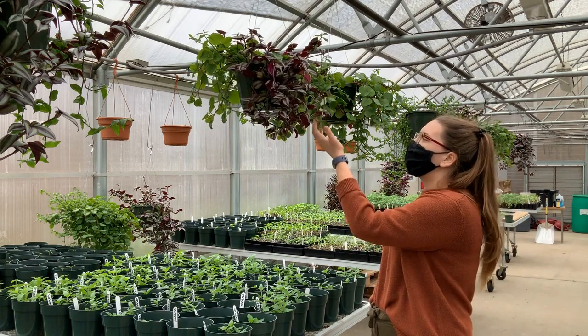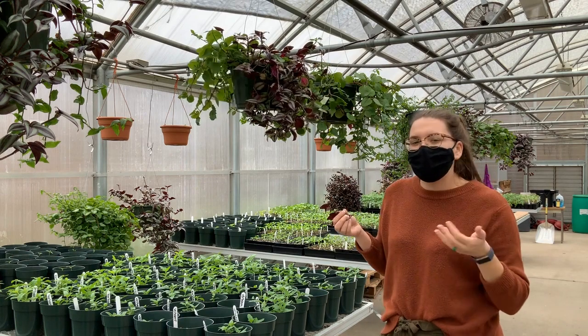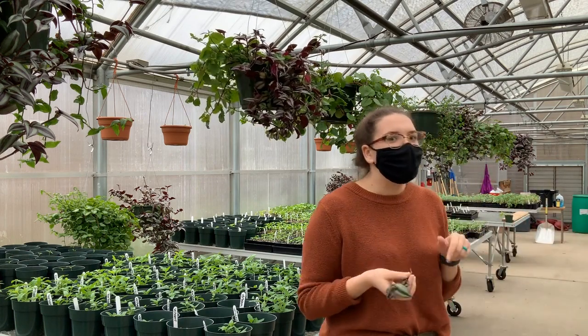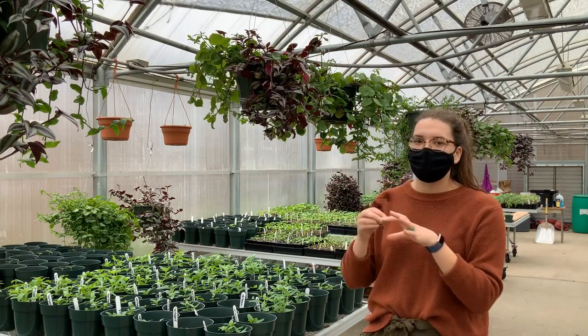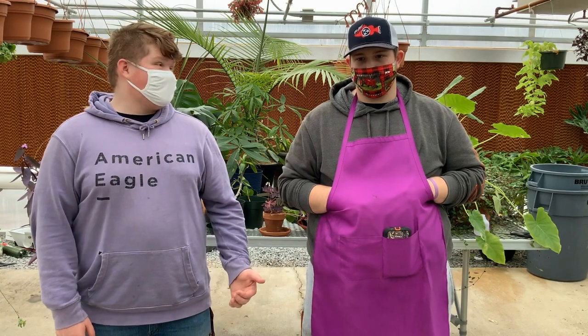And a lot of these right here, you can also put, as you can see, with other different plants. So if you want some mixed baskets, you can do that as well. And again, almost anything that you see in here, we've taken from cuttings like these right here, and we've done what we call propagation. So again, just basically taking them, breaking them off, planting in a new pot. There you go. And I'm Logan, and I'm here with Chandler.